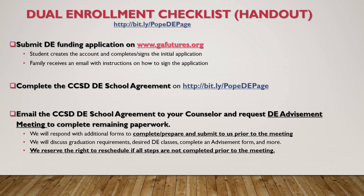And please make sure you've done all the steps prior to requesting the meeting, because we need to have all the steps that I've mentioned already done and completed. They need to be completed before we meet for the counselor meeting, so that we know that we're at the right spot and everything has been done.